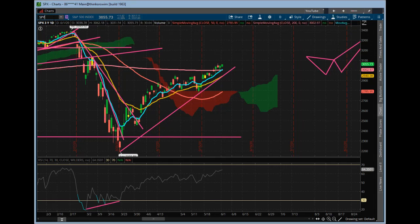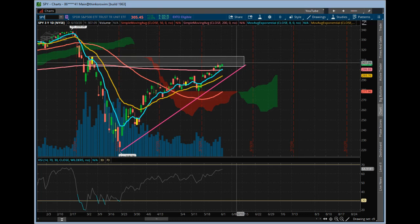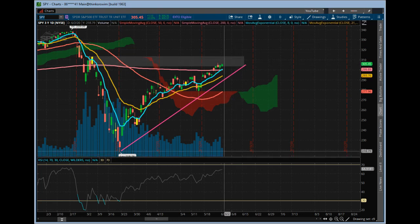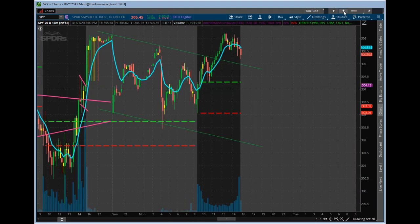So let's take a look at the SPY here and see how that's doing. The SPY, again, also in this low volume today. Low volume today for the first day of the month, right? So not a lot of flow going in today, but let's see if tomorrow picks up a little bit or what they have in store, right? Let's look at the price action here.